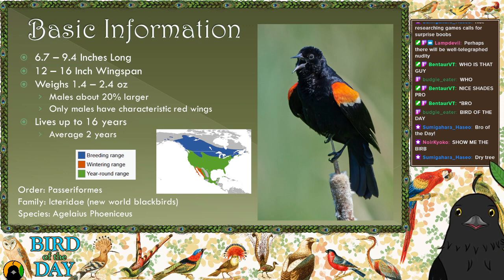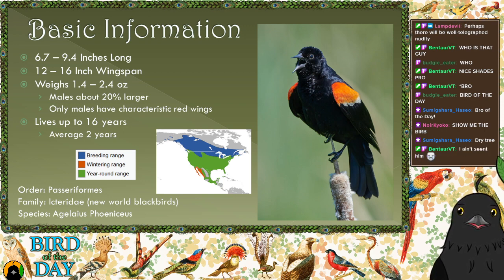So, what do we know about the red-winged blackbird? Well, it says the year-round range includes Arizona and Nevada, and pretty much everywhere except some of the northernmost and coldest parts of the United States. But they'll be in most of the United States year-round. Just a little bit of a wintering range down in Baja California, and covering many states of Mexico.